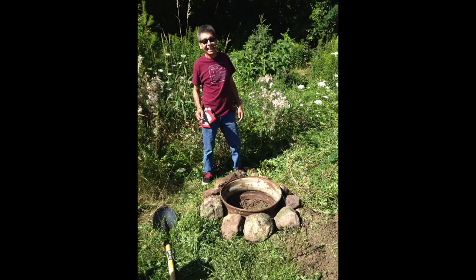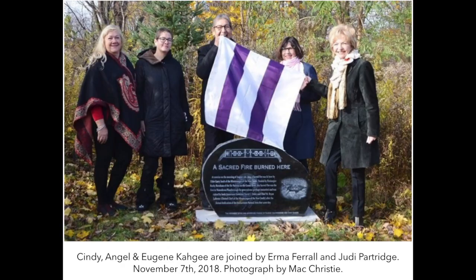We have Eugene Coggy to thank for selecting the site of the fire, and in 2018, Eugene and his family marked the site of the sacred fire with a beautiful stone. You may notice a similar symbol on this stone as on the Souharissen Monument Stone. Both connect the natural area to Eugene's father, Edison Coggy, a Second World War veteran and survivor of the Mohawk Institute, or Mushhole, residential school.